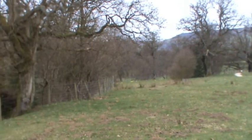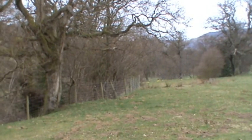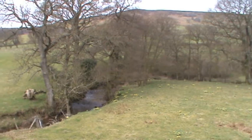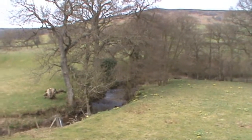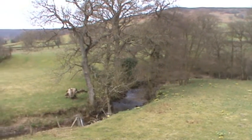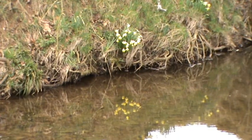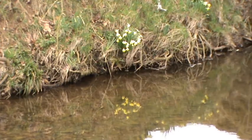And we've got a little tiny river on your left. And that's another nice shot with the water running down the side and the daffodils on your right-hand side. And if you look there on the water, you can see the reflection of the daffodils. It's crystal clear.